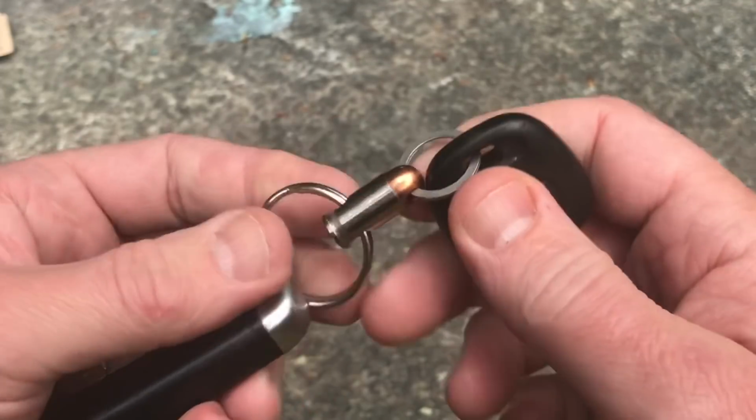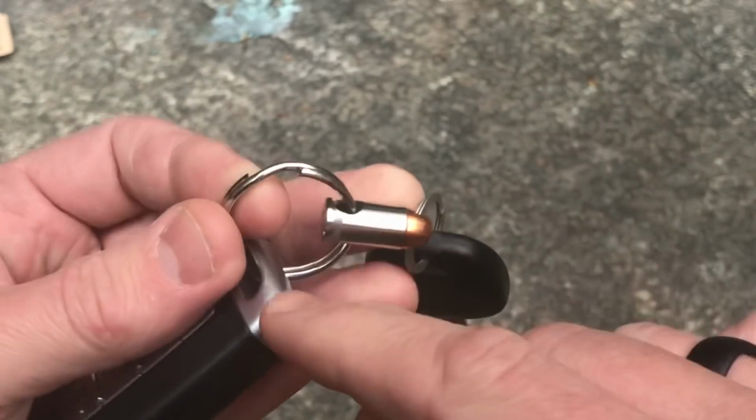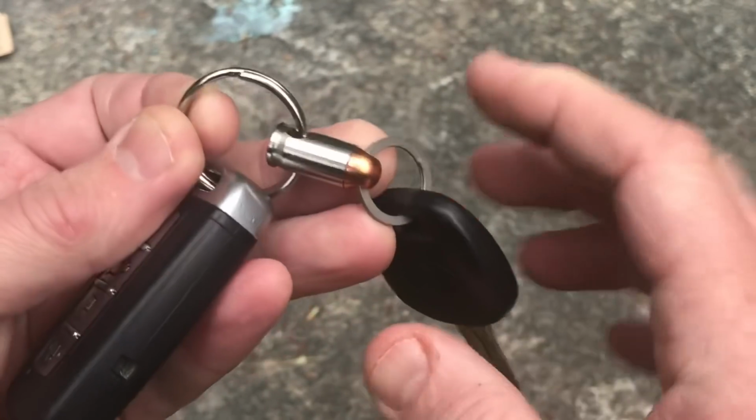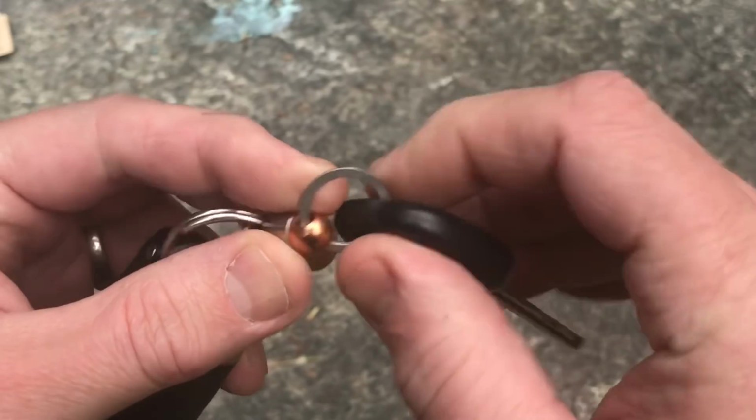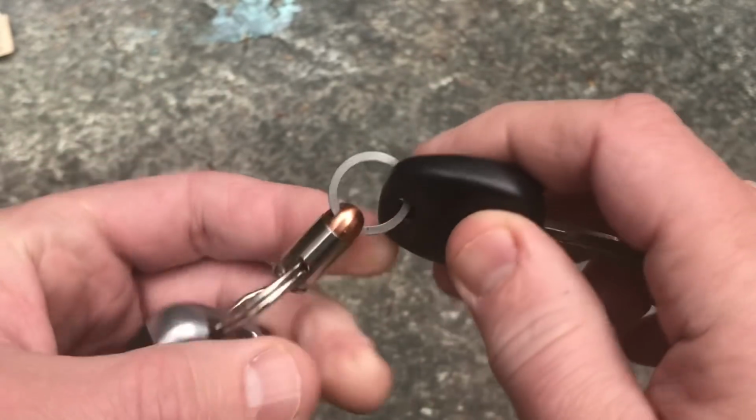All right, the next item is from Exotech, and it's the BMQR. And basically what you have here is it looks like a bullet. It's got a hole in it that you attach to your ring, and it comes with one of these very flat rings. Actually, this is one of the first items I ever got from Exotech years ago.